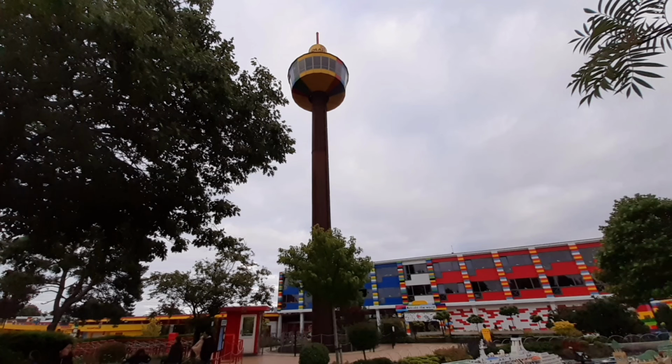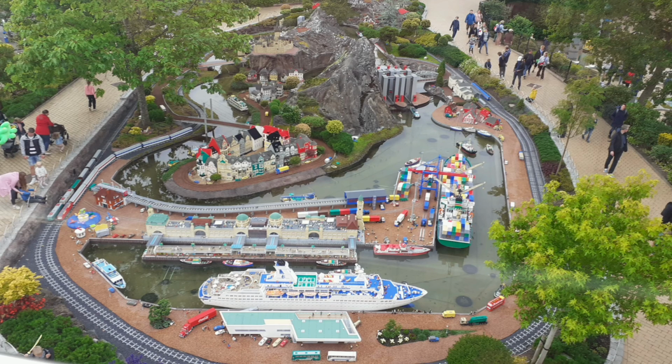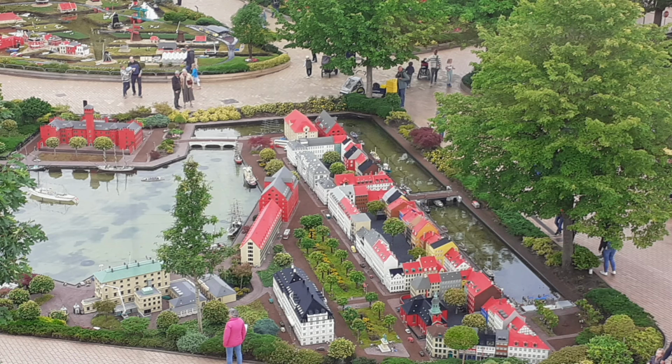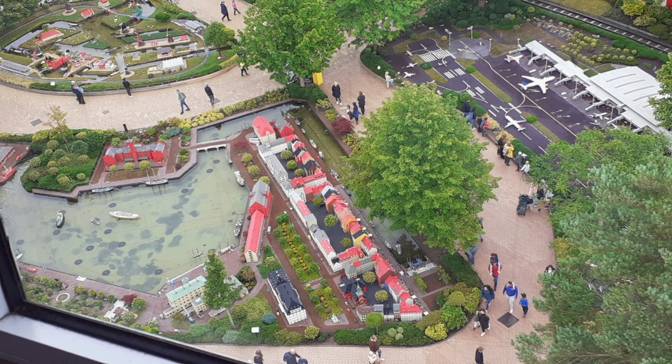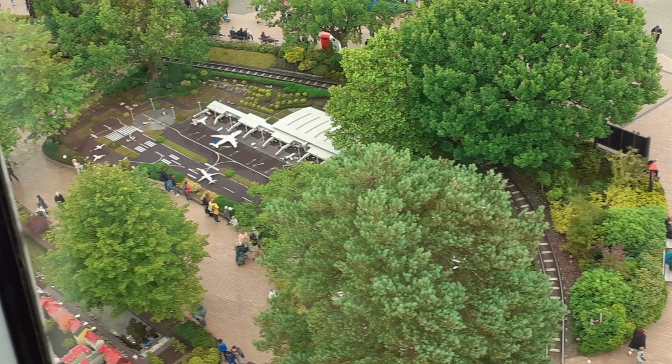And now comes a really cool thing. You can go up top into this tower, and then you can take an amazing view on all of these Lego displays. So yeah, that's really cool. So now you can kind of visualize how these displays are separated. For example, this one I've shown you in the previous video. In the first part there you can see the airport. So yeah, now you can visualize how they are separated.